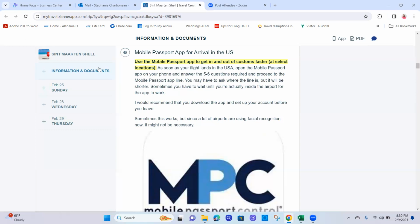A lot of times they want to see that you've actually submitted. They want the proof that you have actually submitted that questionnaire. So you're going to need to show that to them on your phone. It's a lot quicker line. It'll get you through customs and immigration a lot faster.